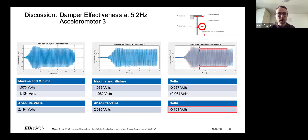The effective reduction of acceleration lies at 0.1 volts, and compared to the locked state, the acceleration was only reduced by 4.5%. It's still reduced slightly, but it's not anywhere near the reduction we saw at 1.1 Hertz at the top of the tower.